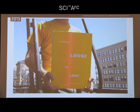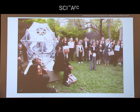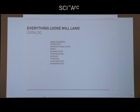My collaborator at the time, Colleen Corcoran, who is also a Los Angeles-based designer, worked with me on this book, also with the Mac Center. It was an exhibition as part of the Pacific Standard Time series in 2013. This is a picture of the exhibition. The book itself is about Los Angeles architects and artists in the 70s, and this special moment in time where architects behaved more like artists and artists behaved more like architects, and there was an interplay between the two disciplines.